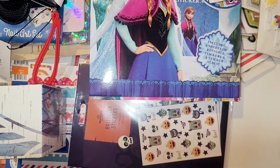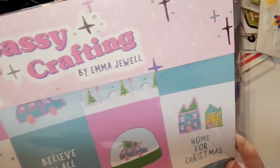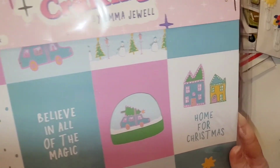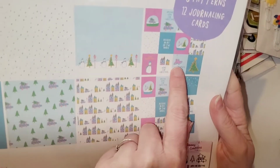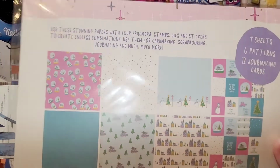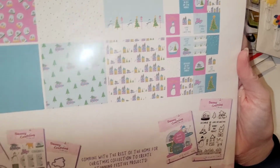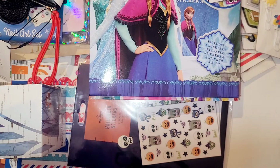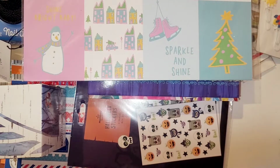And we've got some 12 by 12 kits in here now. So this one is Sassy Crafting by Emma Jewell, and it's a paper pack. And this is what you get. So you get 7 sheets, 6 patterns, and 12 journaling cards. Sorry, I'm glaring all over the place here. It's gorgeous colours, like pinks and blues and that. It's absolutely stunning. Completely getting rid of it. So yeah, that was in mine.